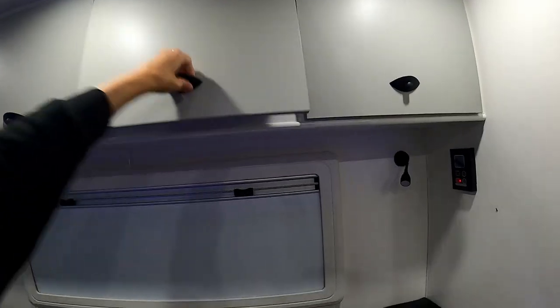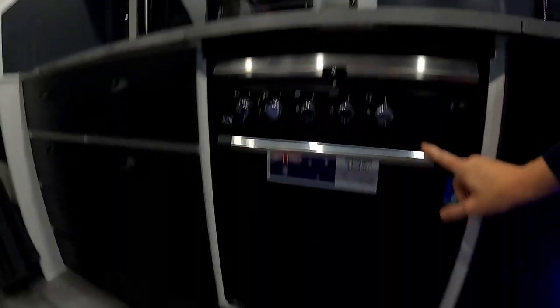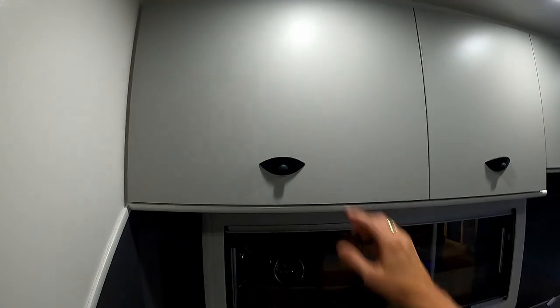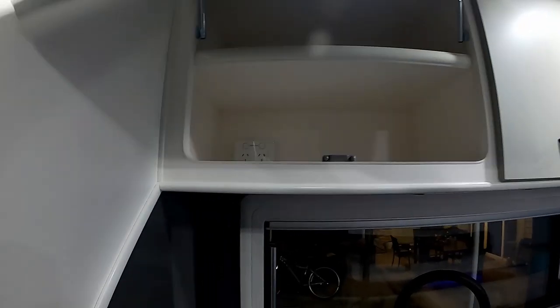The covers up the top here, they've all got shelves in. Fantastic. We've got the grill. We opted for the microwave down here, and where the microwave was, we opted for another cupboard instead. So really, really, really happy with that.